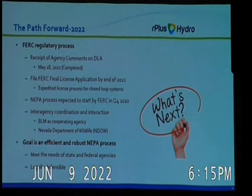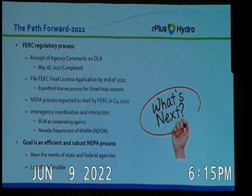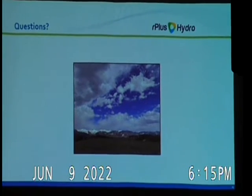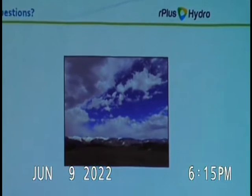Interagency coordination and interaction, as shown here, is that the BLM has already signaled that they would be a cooperating agency, and there likely will be, NDOW will also be part of that. But that's for them to decide, and they will signal that back to the FERC. Our goal is an efficient and robust NEPA process that meets the needs of state and federal agencies, and is legally defensible, as Kevin mentioned today.